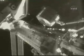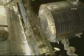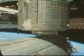Another thing we needed to do with the robotic arm was move the logistics module. This is another piece that STS-123 brought up, and they had it temp stowed. So we slowly guided it over to its final resting position on top of the Japanese laboratory.